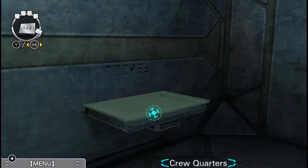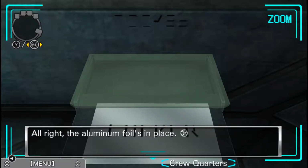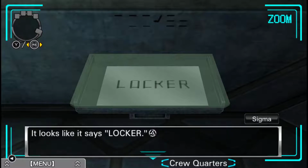Which one is this gonna be? Actually not sure. Maybe this one, because it's got what looks more like writing. Alright, the aluminum foil's in place. Just gotta shut this. Locker. Pattern on the wall is reflecting off the aluminum. The two patterns are overlaid on one another. It looks like it says locker? Huh?